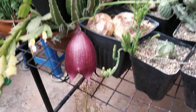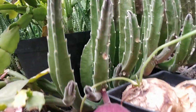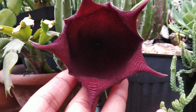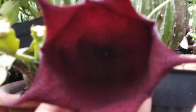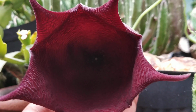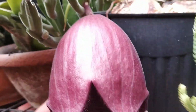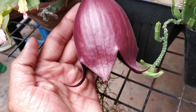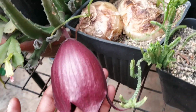Now the next one is this guy, and I think this is a Stipilia, and I bought it and it was a Stipilia grandiflora. However, I'm not too sure if that's the name. I'm trying to focus on that, however. Yep, there you go. Hope you guys can see the inside of that. Quite a massive, massive guy. As you can see against my hand for comparison, it's quite huge.